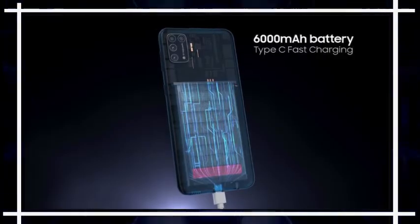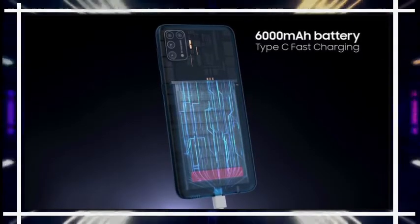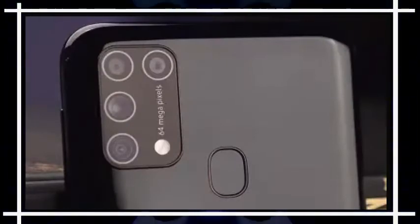The largest battery you will be able to get in its price category and lasts for a long time. It is the same battery as the M30s. Phone cameras offer a distinctive performance.